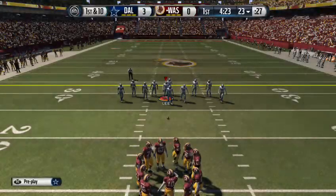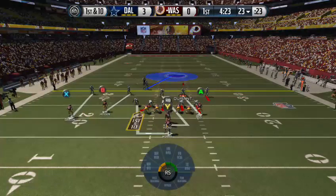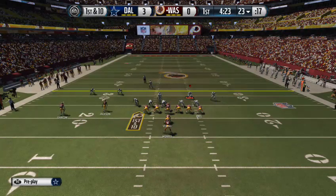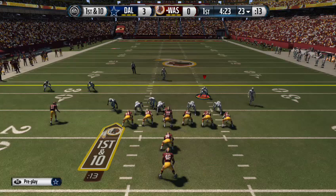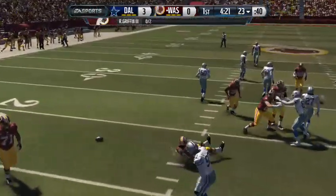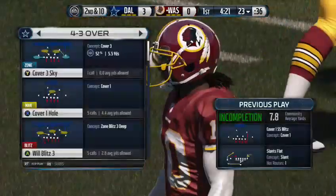First down coming up. G3 has it under center. Offense lines up here. 3-step drop. Throws the pass underneath, but can't find the mark that time as the pass goes incomplete.